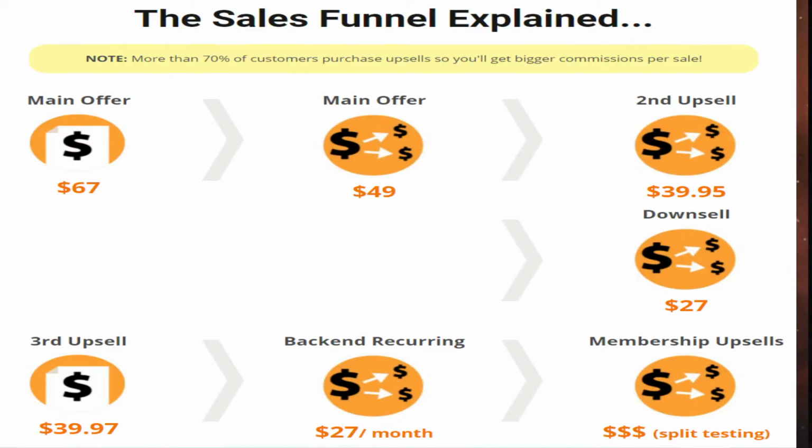Don't worry about it. The main thing that you want to see is a sales funnel, because simply what that means is that it helps you to make more money. The person that buys something is more likely to buy more. They're more likely to buy an add-on or 2 add-ons or even more. So it's simply because they've bought the main offer, they're more likely to buy an additional offer or an upsell.